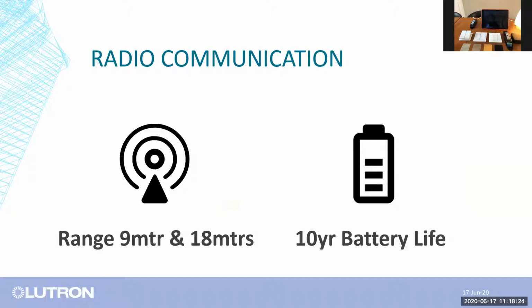Is if I'm going to remove my cable and I'm going to run it with a battery, how long is it going to last? Well, the answer is 10 years, and sometimes longer than that. It would depend on how much you press a button. And then of course, how far can it communicate? And so we give some range guarantees, right? Some rules of design, and they are 9 meters through built material.